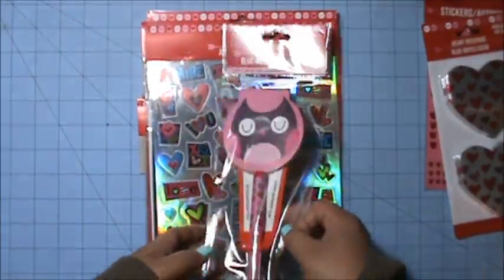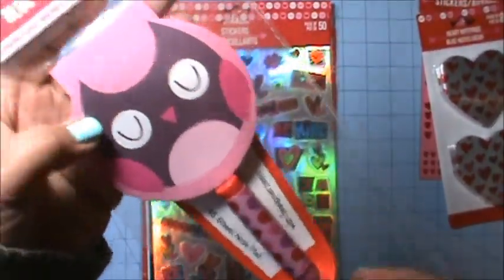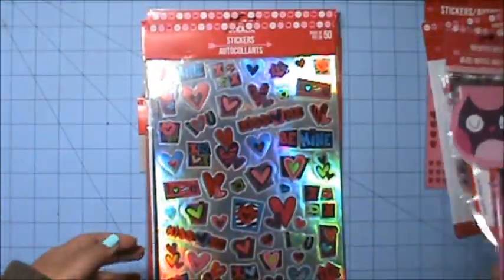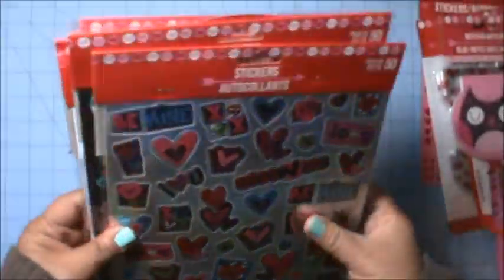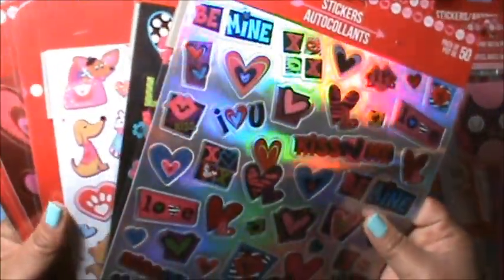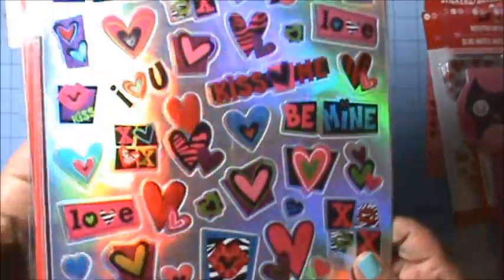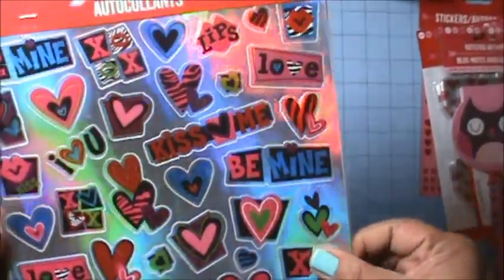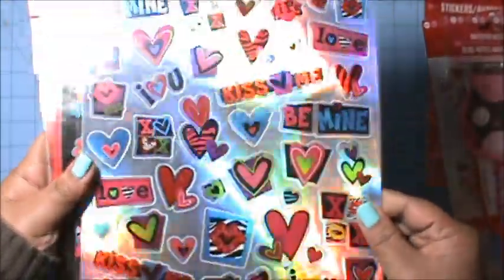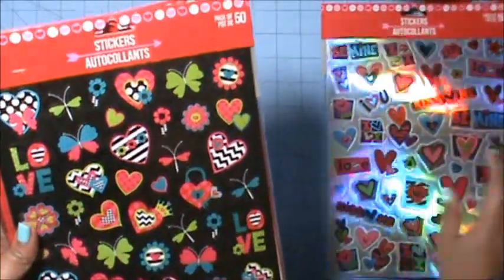So there are those. I got one of these notepad with pen little sets, and I got the owl. I think there are several more designs for these. And then I picked up one of each of the sticker sets that they had. There was only one that I didn't pick up, and I think it was like a princess set. I just didn't foresee me using them, so I didn't get them. But I got this one. I love that reflection right there. I got that one.